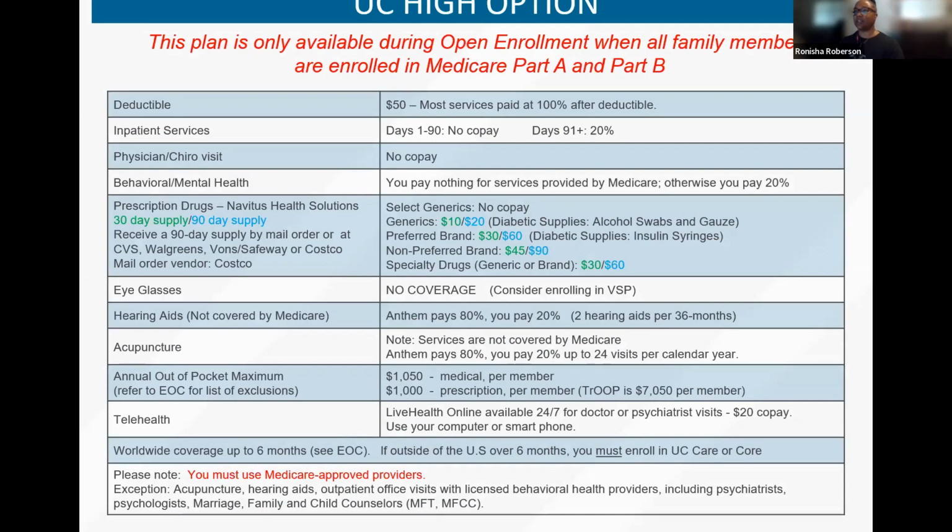High option: this plan is only available during open enrollment when everybody in your family is enrolled in Medicare Part A and Part B. It's a $50 deductible, and after this $50 deductible is met, most services are paid at 100%. The 80/20 rule applies for inpatient services after the 91st day. There's no co-payment for physician or chiropractic visits. Behavioral and mental health services, if provided by Medicare, you pay nothing. Otherwise, there's an 80/20 rule for non-Medicare services.